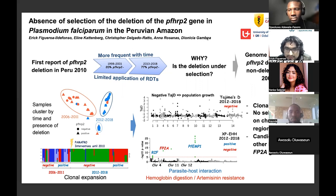So in conclusion, these are preliminary results of our master thesis, and at this moment we're concluding that, first, the circulating parasites from 2012 and 18, the more recent parasites, are a product of clonal expansion. There is no selection for the deletion of the HRP2 gene because they didn't find any in chromosome 8, but there is selection in other loci, including the FP2A gene and loci involving parasite and host interaction.